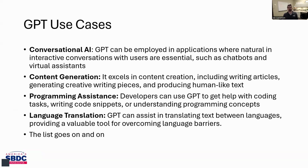So what can we use this for? Well, anything conversational. So think about like chatbots for your customers or your employees, or even just you, like a virtual assistant on your phone, but just a lot smarter and stronger.